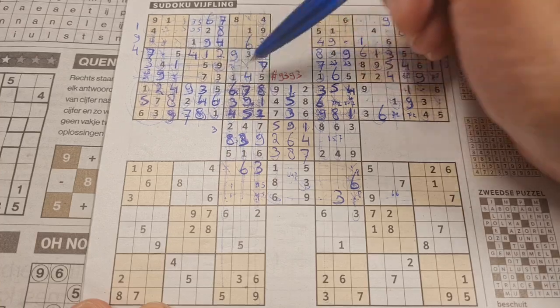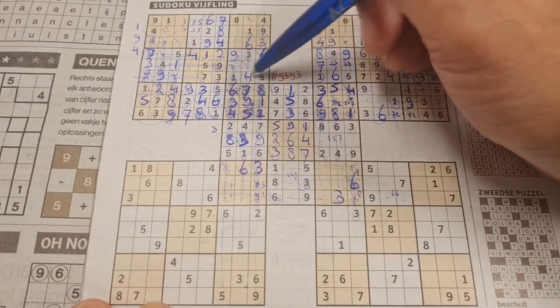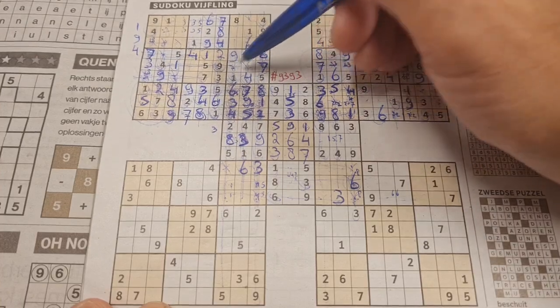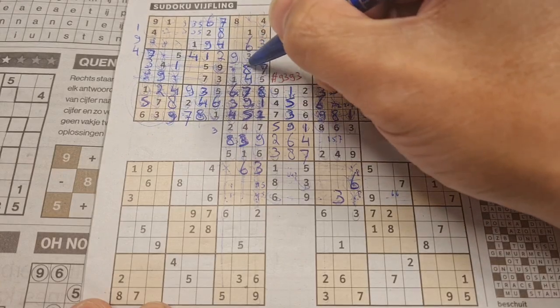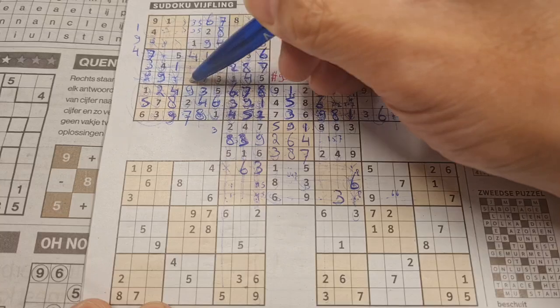2 numbers left now in this big square. 4 numbers, 1, the 2 is missing. The 3, the 4, the 5, the 6, the 7, 8 is missing. 2 and 8, 2 and 8. We have 8 in this column. No 8 there. 8 should be here. 2 goes there.